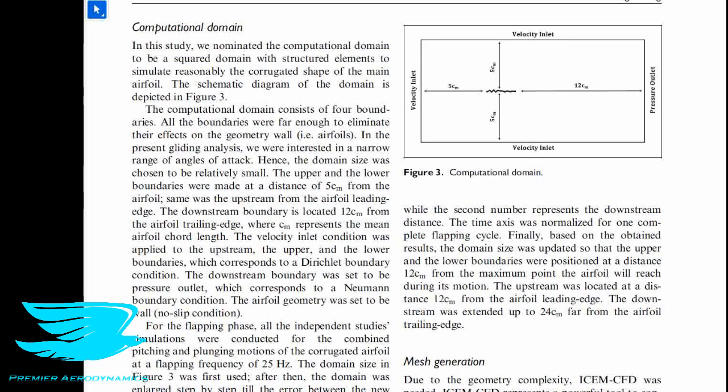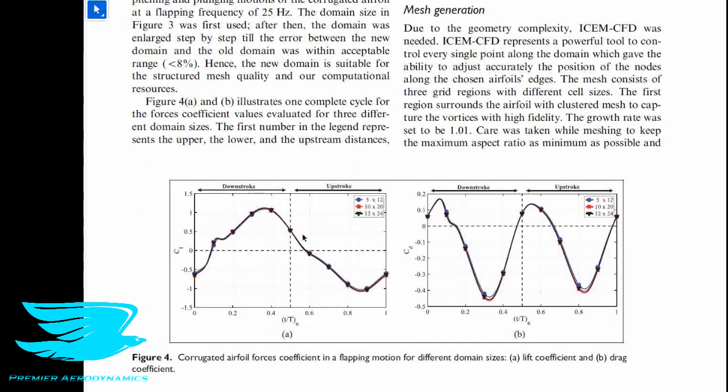So the authors did a pretty cool thing, one thing we don't really see too much. To see if the domain size was fine, the authors did some CFD runs for different domain sizes. This is very uncommon, but a great idea. So in this figure here, we see that they had the domain at different sizes. And this is because you can see if the domain that you have is big enough or not.